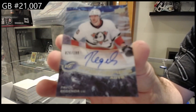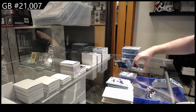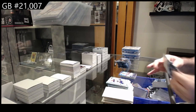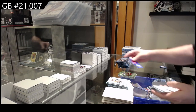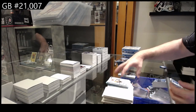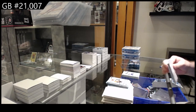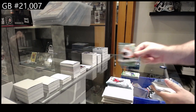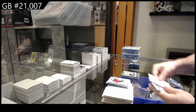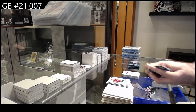199 Ice Premier's auto, Regenda for Anaheim. We've got a green of Aho for the Canes, Crystals of Jack Eye for Montreal, Holloway for Ottawa, rookie. We got a green of Point for Tampa, 599 Hodgeberg for Philly, and a Dostal rookie for the Ducks.